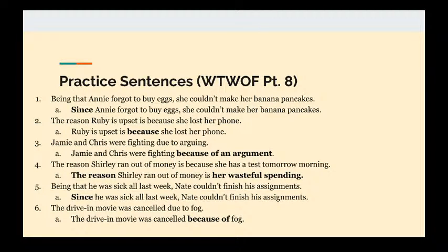banana pancakes." You can also say "Because Annie forgot to buy eggs," but I'm sure you've often been told that starting a sentence with the word "because" is not really good formal writing. So you could avoid that if you want, just to be safe. But again, I would just start with "Since Annie forgot to buy eggs." It just flows better and it's more natural than saying "because" at the start of the sentence.